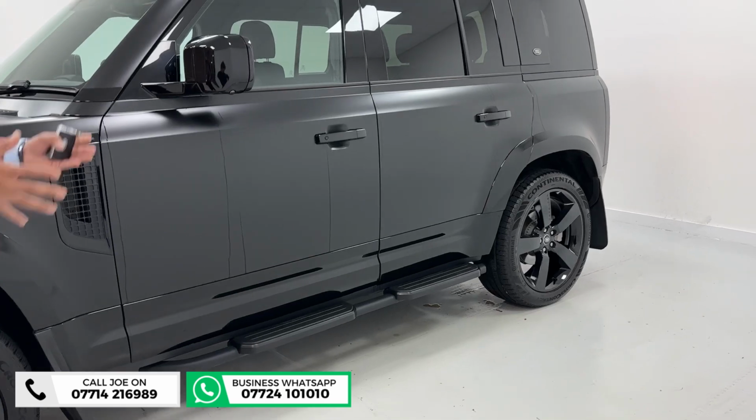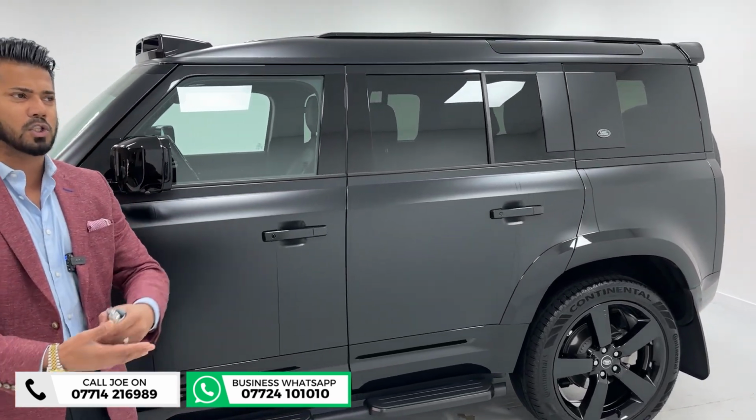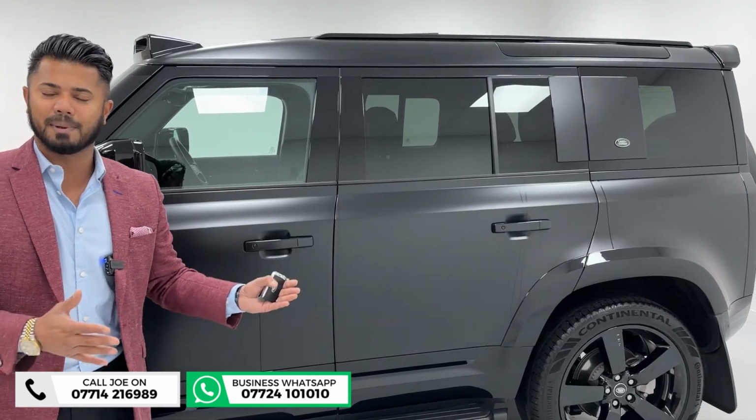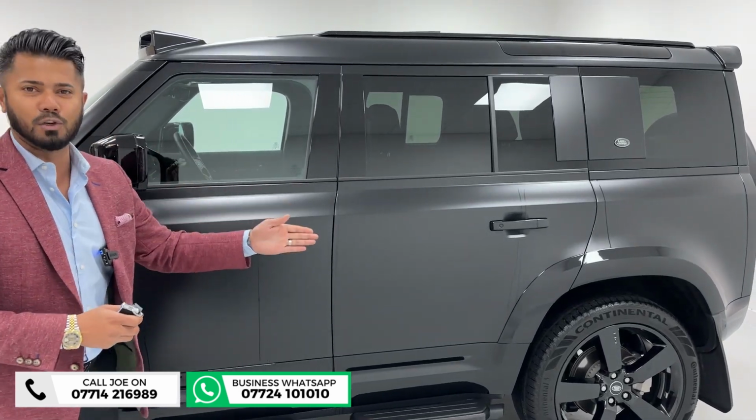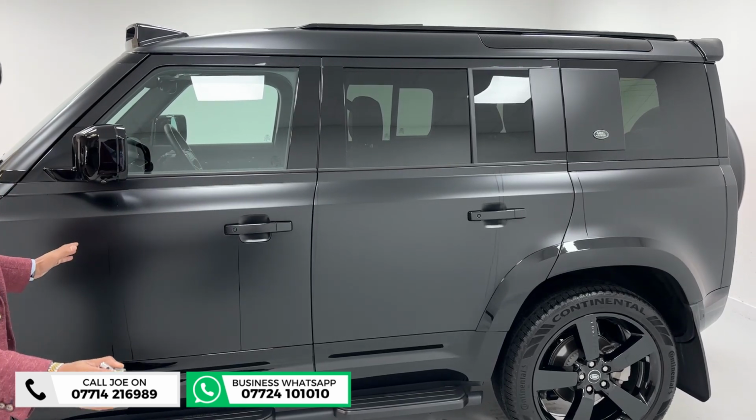Which takes me on to, if you looked at this car from any angle, it looks like the V8 version, which costs twice as much, and the running cost is a little bit expensive. But here you're getting diesel running cost, brilliant styling, and I just love everything about it.